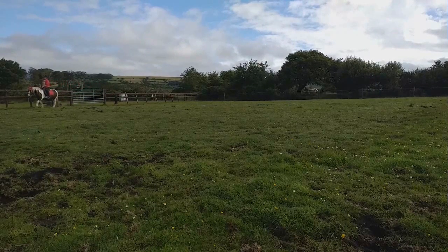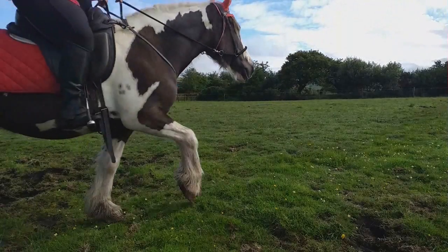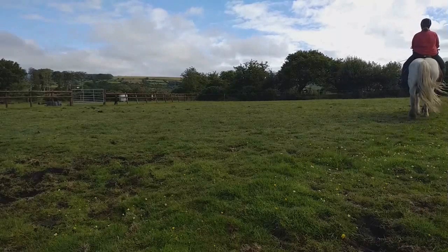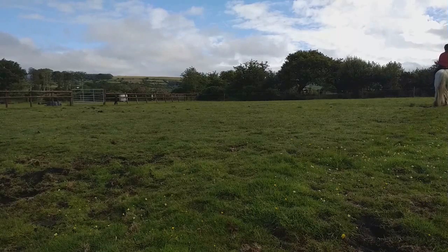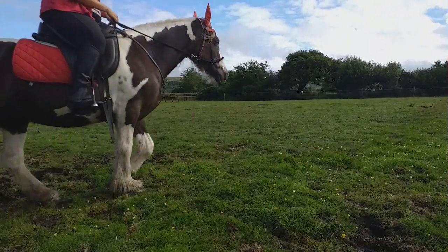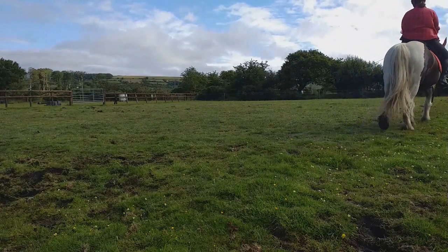She's got very high flight reflex, if that's what you could call it. So I like to warm her up as long as possible in the walk, as long as she needs. I don't like to push her into things that her brain isn't mentally ready for. Especially before we go into trot work, because trot isn't her natural gait. I'd say her natural gait is canter.